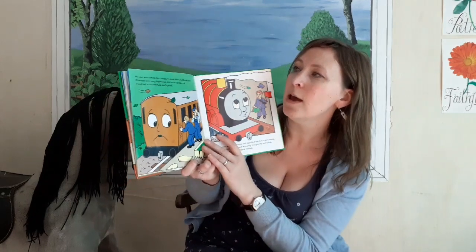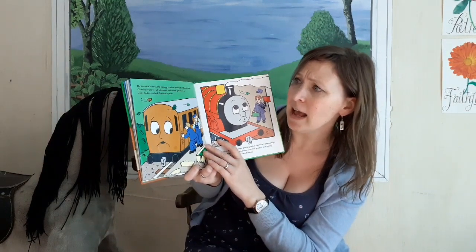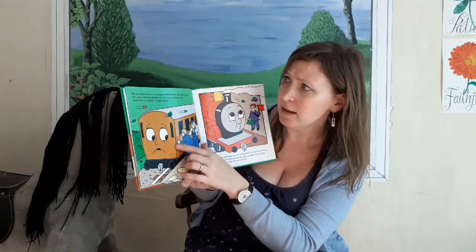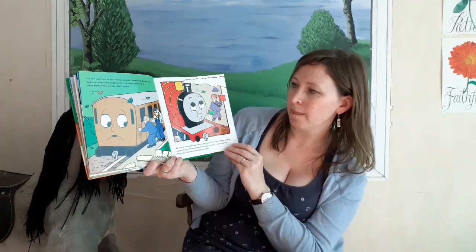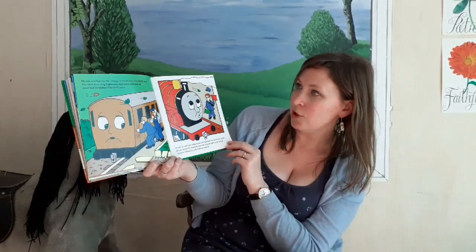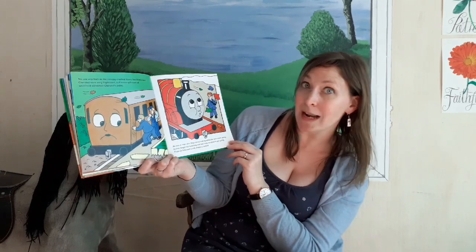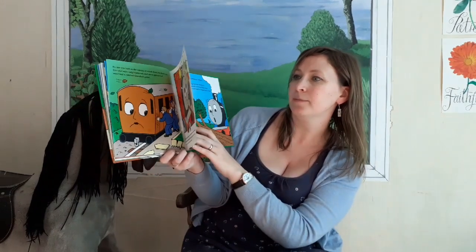No one was hurt, luckily, as the canopy crashed down, but Annie and Clarabel, that's Thomas's carriages, were very frightened, and some splinters of wood had scratched Clarabel's paint. At last, a man with flags came and signalled the 2 trains away. James forgot his boasting and was only too glad to get going. Thomas followed a safe distance behind.